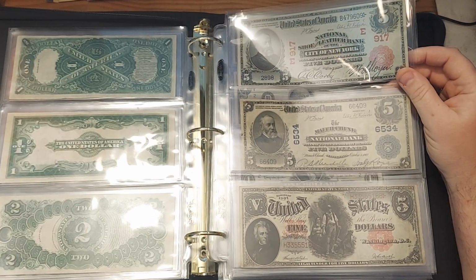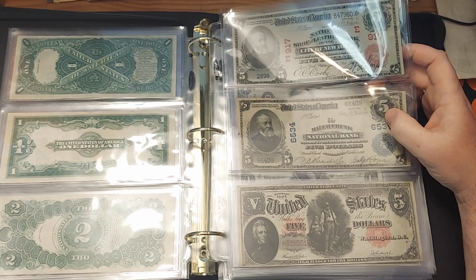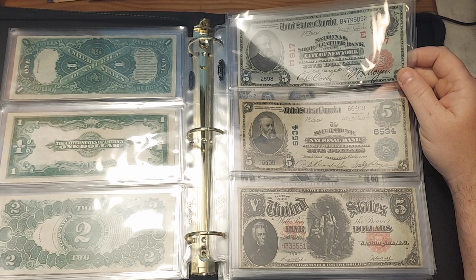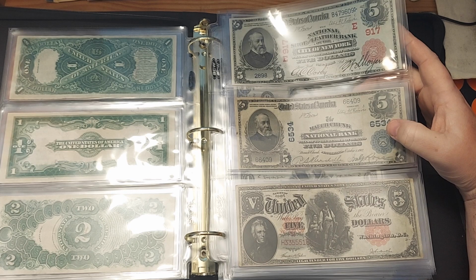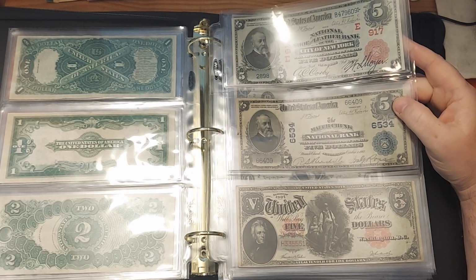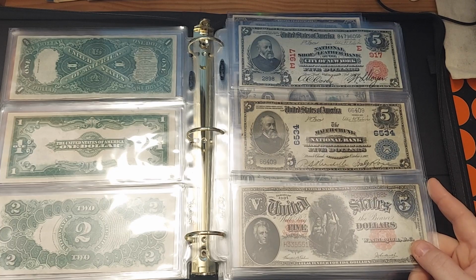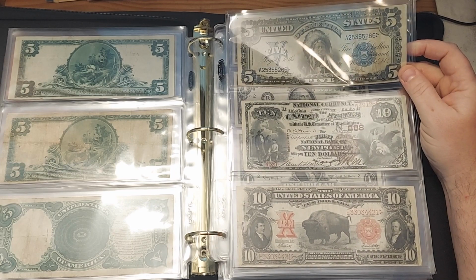These are banknotes and silver certificates. This one from the Shoe and Leather Bank of New York, and the Mauch Chunk, I guess that's how you pronounce it, National Bank. $5 United States note, series of 1907. The Big Chief $5 note.